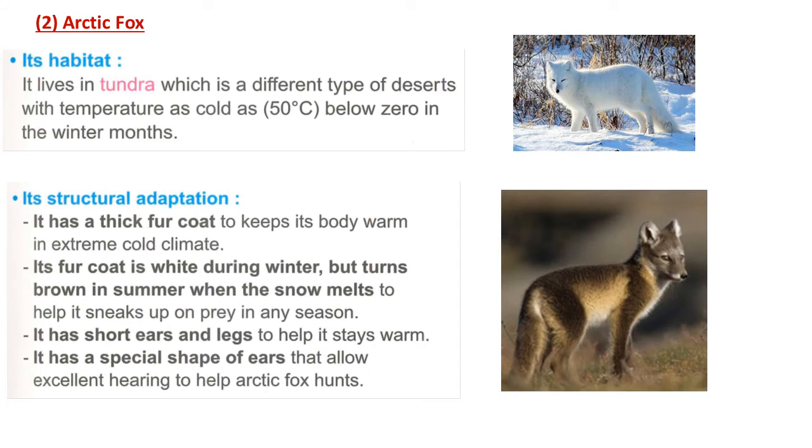Number 2, Arctic fox. It lives in the tundra, which is a different type of desert with temperatures as cold as 50 degrees Celsius below zero in the winter months. Its structural adaptation: it has a thick fur coat to keep its body warm. Its fur coat is white during winter and turns brown in summer when the snow melts, to help it sneak up on prey in any season.